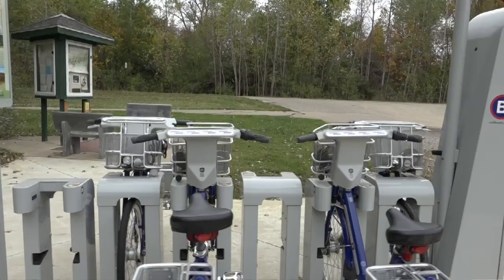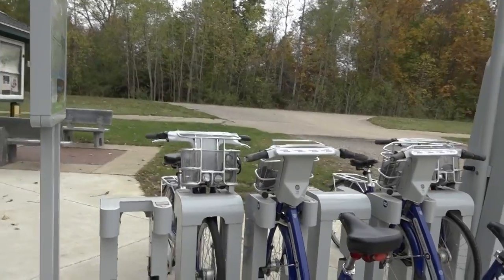We've got the one station now with 6 bikes, but we're really interested in expanding this. There's a lot of cities all over the country that have multiple stations. Like LA has 1,400 bikes. I don't think we'll ever get to that point, but it would be nice to have multiple stations where you could check out a bike here and return it to another station, or vice versa, or just have more options around other parks and trails in downtown.